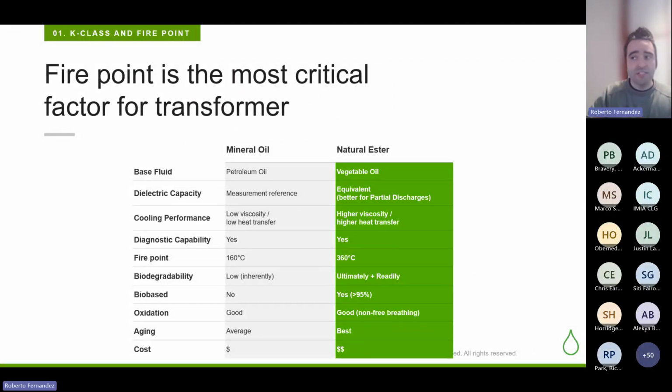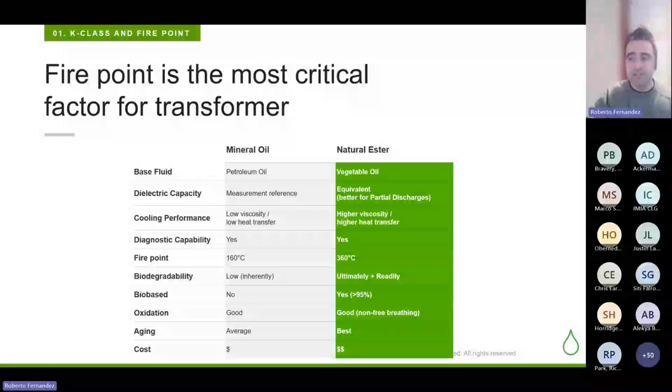Fire point, as we said: 160 for mineral oil, 360 for natural esters. So it's a gap of 200 degrees. Of course, if the raw material is a natural oil, a vegetable oil, the natural ester is a fluid that is ultimately, and also readily, biodegradable. Opposite to that, mineral oil is quite a stable molecule and fluid, meaning that it's not going to react or be consumed by the microorganisms present in the ambient. Bio-based, as we said before: the natural ester is bio-based, opposite to mineral oil.